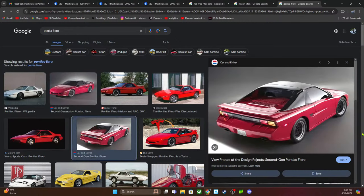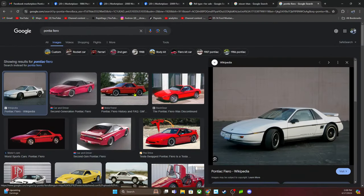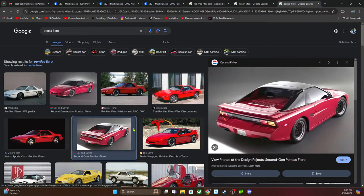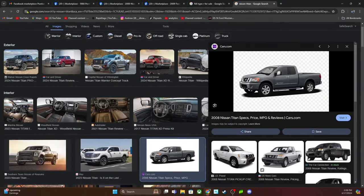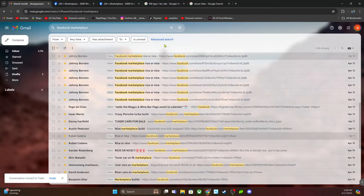Look at it. Photos. Oh, view photos of design rejects. Oh, maybe that's not how it looks. There we go. Oh, yeah, it does look kind of, eh. It's not that bad. That definitely does look better, though. Wow. Bring back the Pontiac Fiero. I like it. I think it's a cool car. It's like an MR2, but with a V6. Think about that right now.